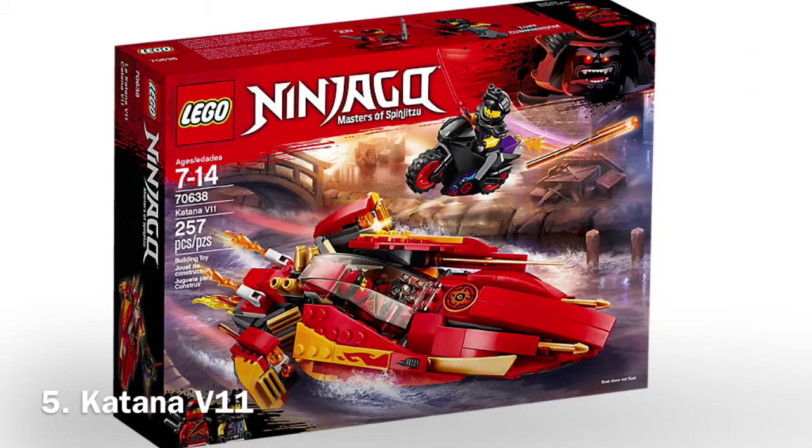In number 5, we have the Katana version 11, or Katana V11. The set felt good, but not great. The Luke Cunningham bike is less than mediocre, and Luke Cunningham's minifigure doesn't even look like the real Luke Cunningham in the show. The boat itself isn't really bad, it just doesn't really stand out that much. Colors are all very nice, but they're not as good as they should have been, and the entire thing isn't that good when you compare it to other sets.